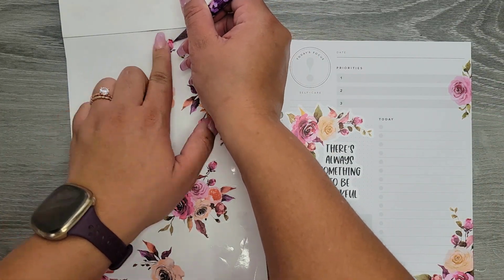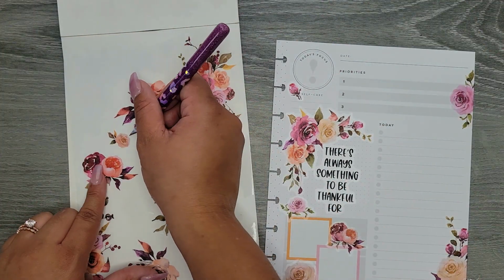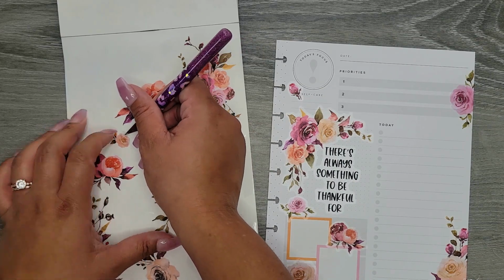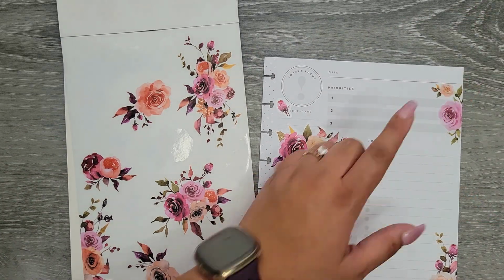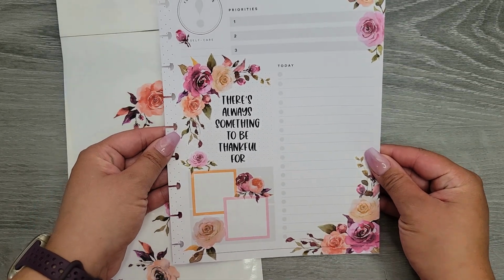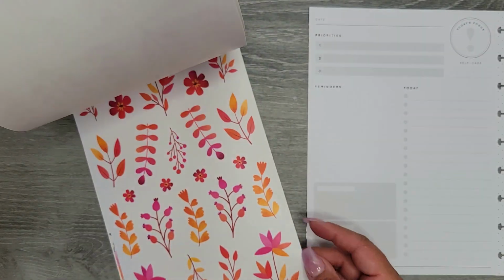I think after maybe one or two more of these, I'll be done. Yeah, I think I'll be done. I'll probably just leave the today's focus alone this time. Okay, I think I'm gonna be done with this one. I do like it. Clean and simple. Okay, let's see what else we have in this book.